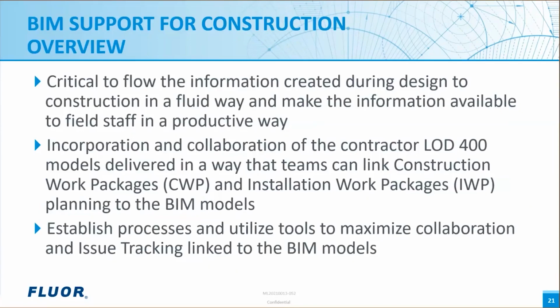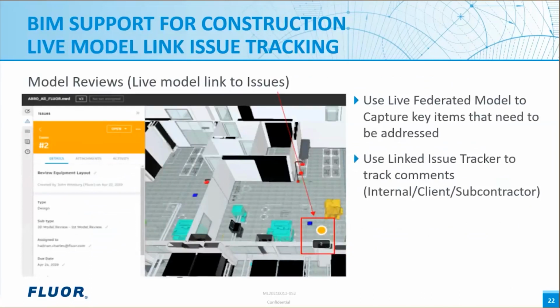I will now walk through some specific examples of linking BIM design and construction models to specific issues and tracking methods, which help to facilitate internal, client, and subcontractor model reviews. BIM models can be used to conduct and manage specific design and construction reviews with the ability to link specific issue items directly to the BIM federated model. By capturing specific items that need to be addressed by the teams with direct links to the 3D model and the issue tracker, it can help ensure that the items are completed timely and that the information is available for specific status reports and construction management.